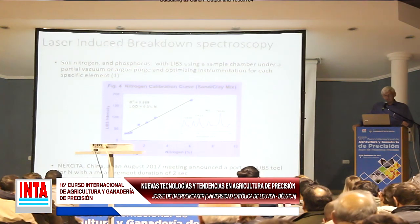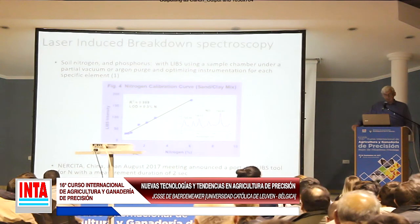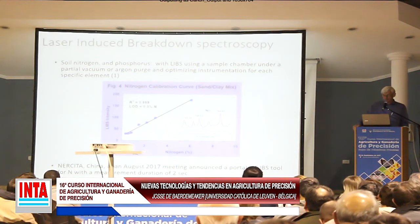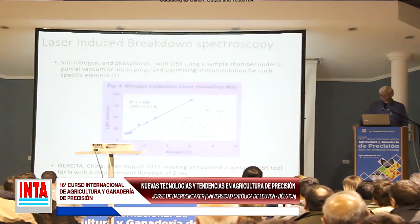The laser-induced breakdown spectroscopy has been a laboratory tool for some years now, and it allows measurement of soil nitrogen and phosphorus in a very rapid way, being that it needs some vacuum or argon gases as a conditioning medium.